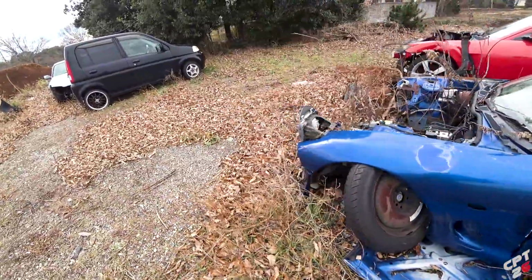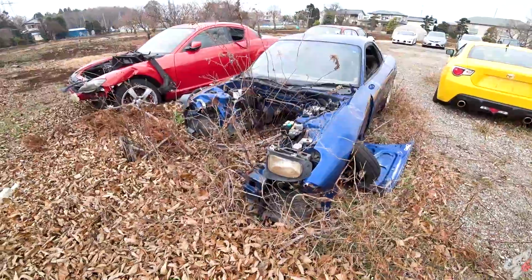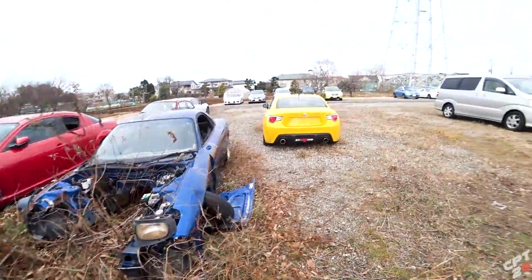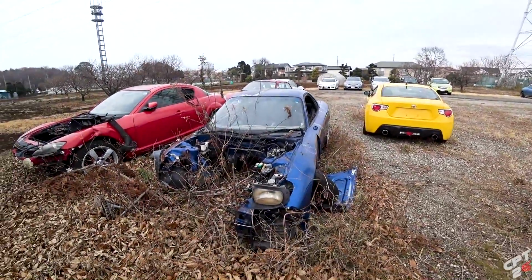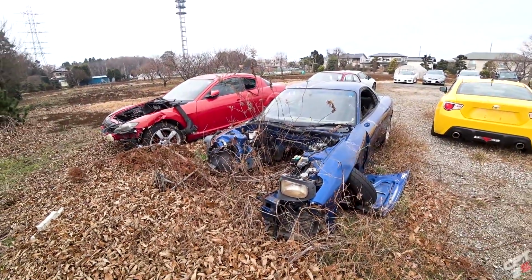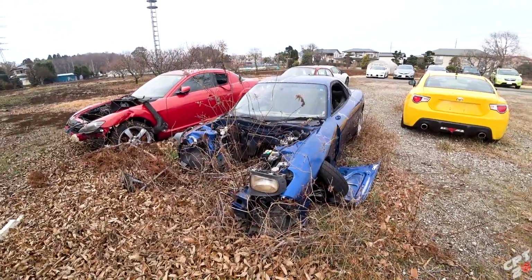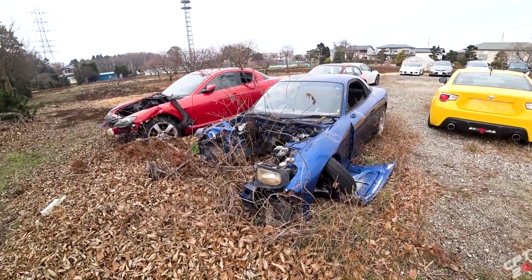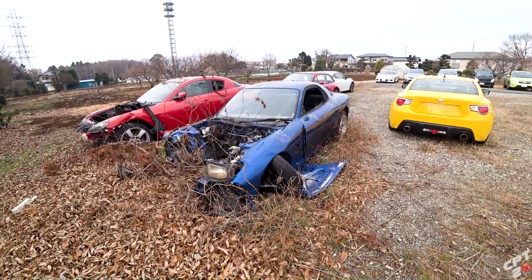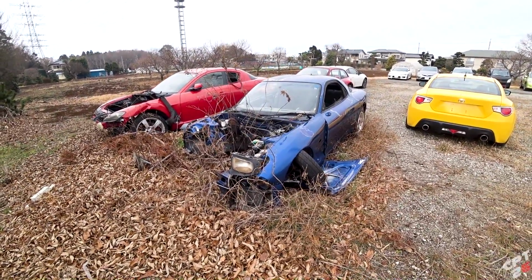Check this out. Engine's gone. So there are some photos inside the shop of some cars that were wrecked from people renting them, and they stress it a lot. They're like, hey, no Initial D. I'm not even kidding. In the waiver form, I wish I would have taken a photo. It literally says, like, one of the boxes you have to check is like, I will not drive like the comic Initial D. I kid you not.